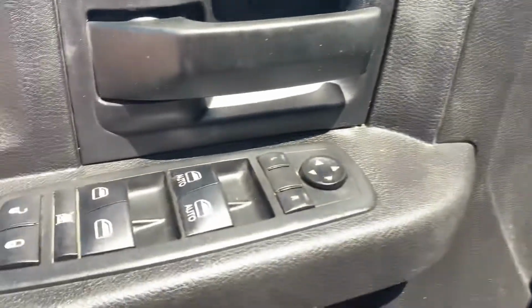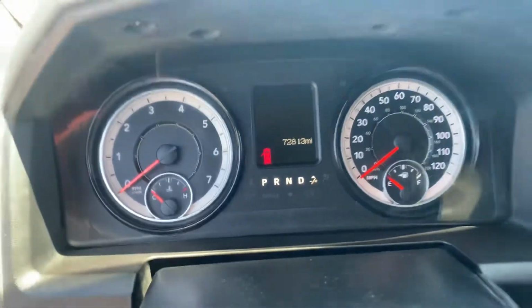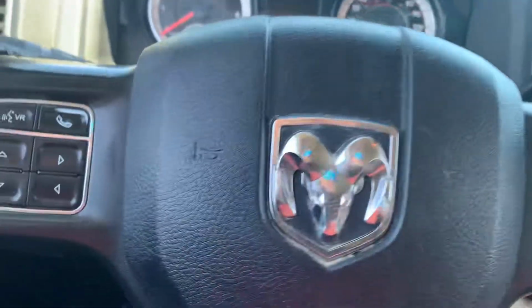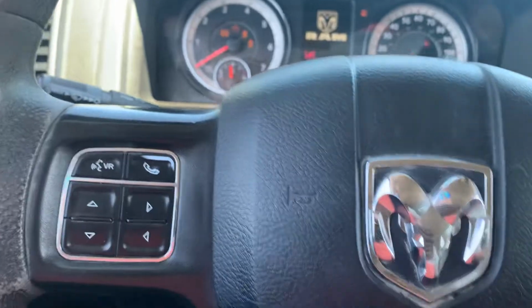Of course, power windows, power mirrors. 72,813 on the dash. It's a beautiful day. Give her a good old start.